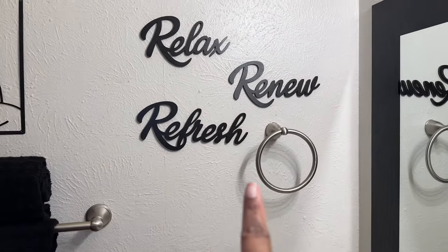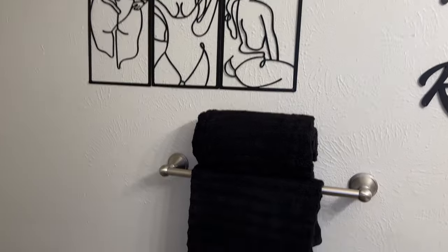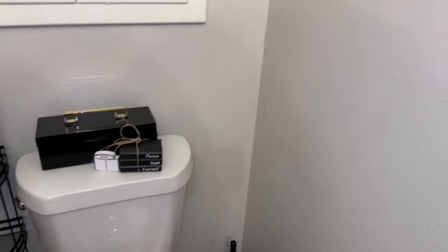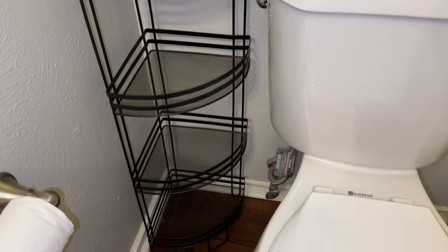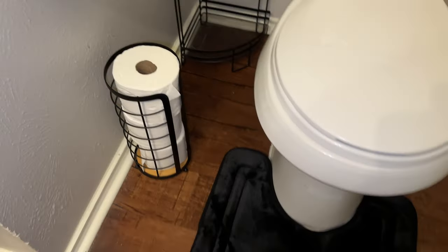I need to get a towel to go right here. I need to do something with this too. But gotta put this little thing on the back of the toilet. I gotta get something to go right here too. I don't have anything to put on this shelf. Got a new towel.